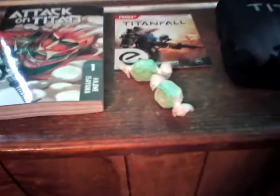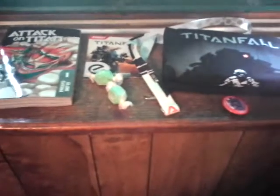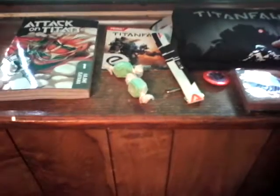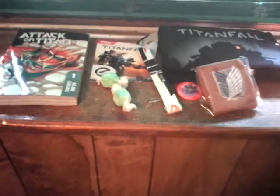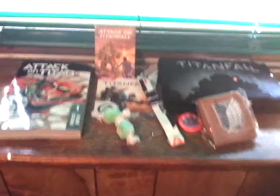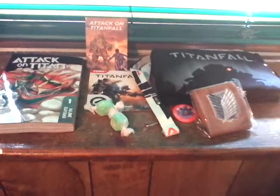So there you have it. The March edition of Titanfall. And if you haven't picked up the game, I strongly suggest that you do. Or if you're waiting for the 360 edition, that's cool too. But if you have an Xbox One, I strongly recommend that you get it. It's a pretty cool game. I've seen the trailers and the demos and everything like that. It's outstanding. I'm still going to be getting my copy as well.